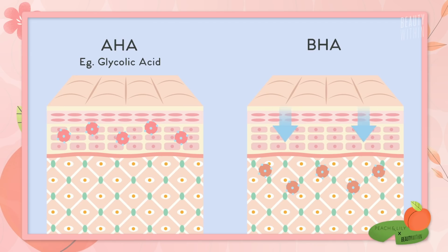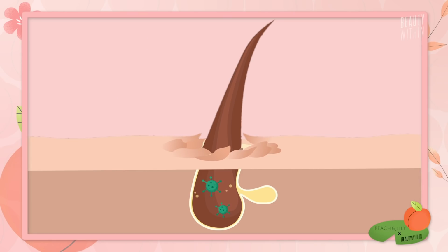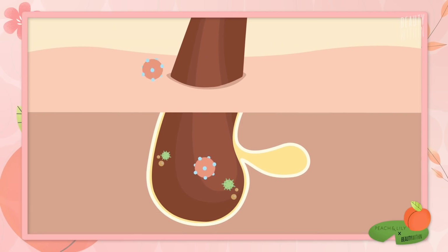Now, BHAs work differently because they're more oil soluble. Salicylic acid, as an example, will help degunk the lining of pores, because this skin surface goes all the way through to our pores, but then you have oil here. The salicylic acid can get into it and help exfoliate past the oils as well.